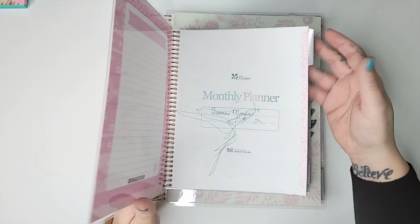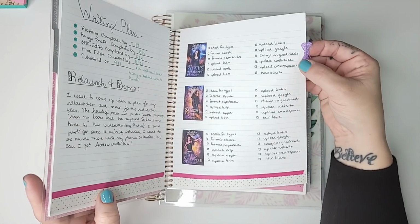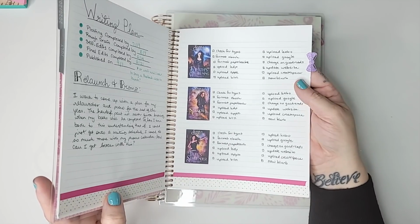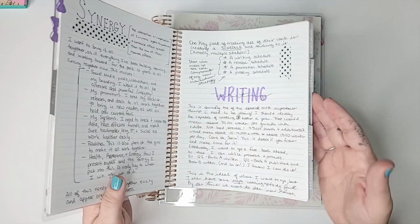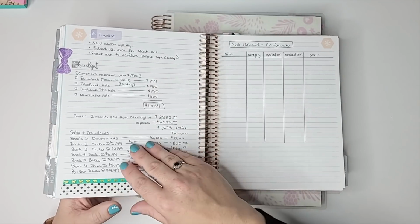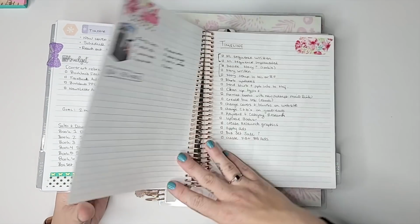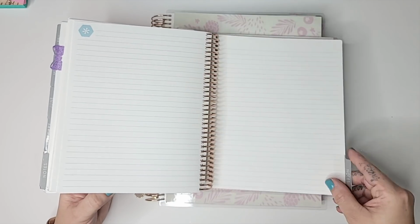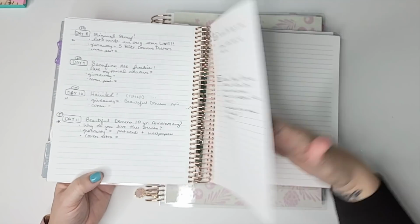Sometimes I like to use things like these little page tabs from the Planner Society so that I can have quick reference to certain pages that are important to me. Like here I have this page that has sort of an ads tracker for the relaunch of my Fairhope covers. And I love that you've got a ton of extra notebook pages in the back, because you can really do what you want with those pages and what you're going to do for planning.